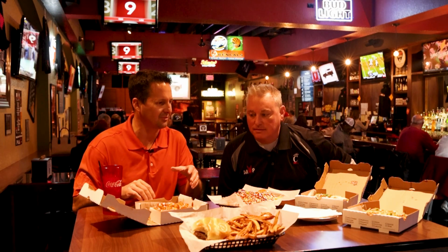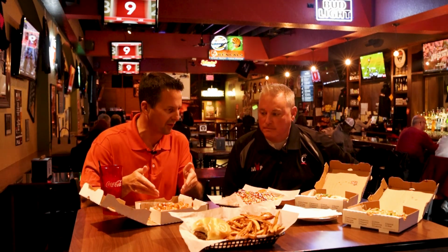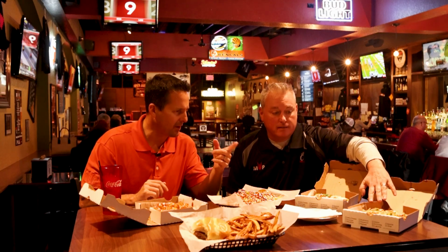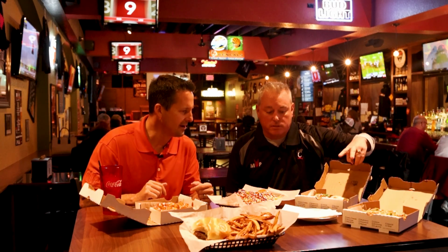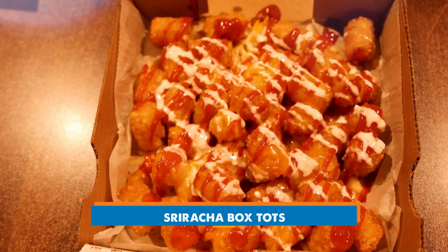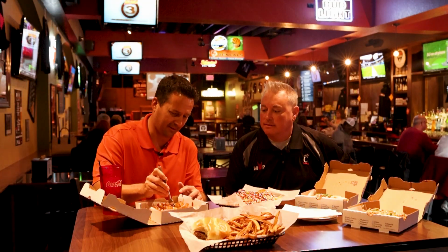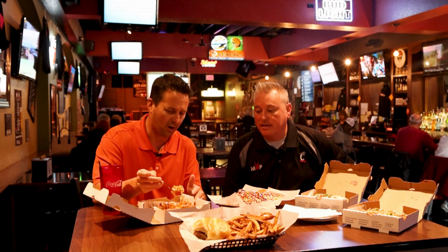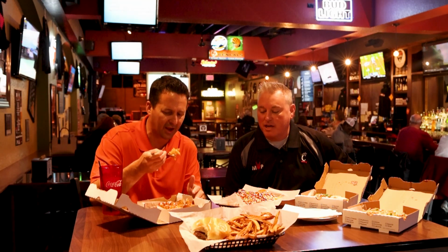So we got the tots, and we got 3 different types here. We got the buffalo chicken right here. And then we have a breakfast box tot, which is two eggs over easy on it. And then this is a sriracha ranch one. We also have a bacon ranch one that we serve. In essence, it's a pizza box full of tots with a bunch of toppings that you can walk around and enjoy. Share with the family.